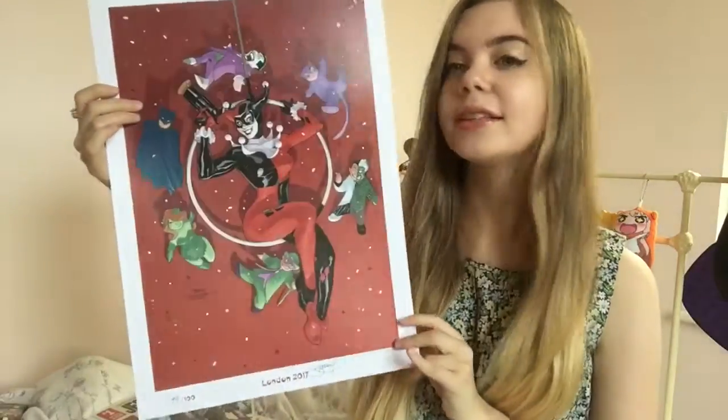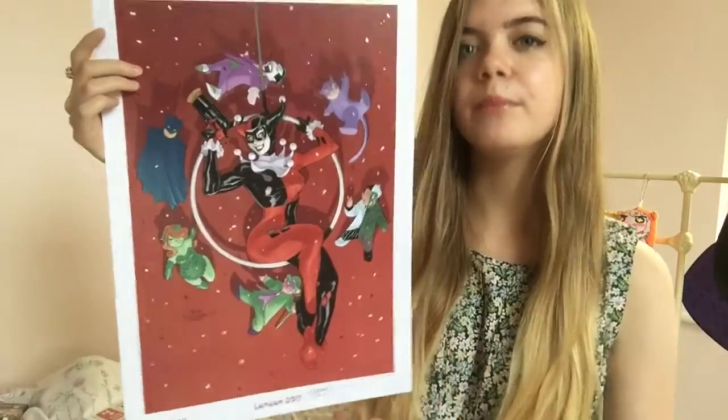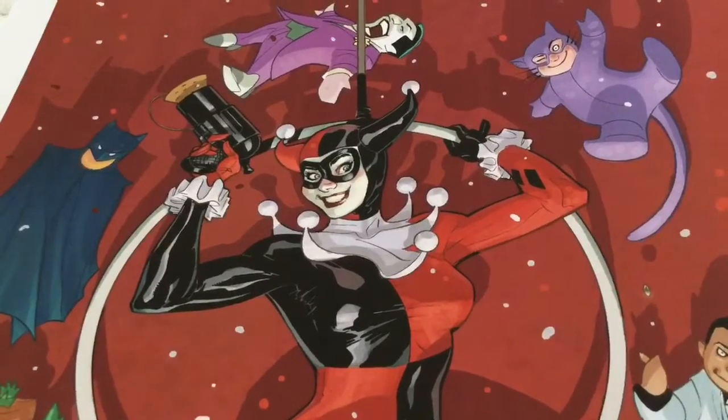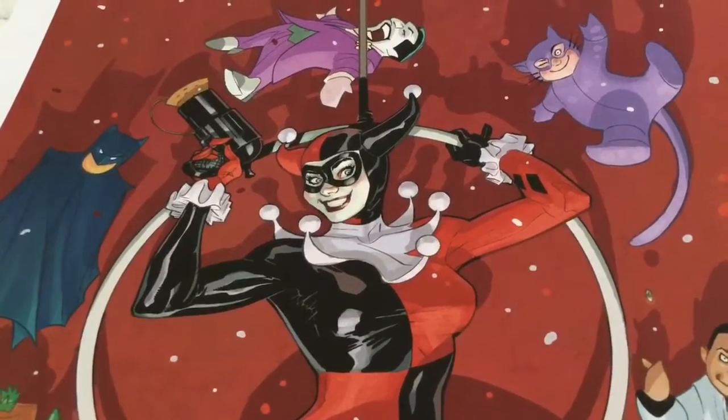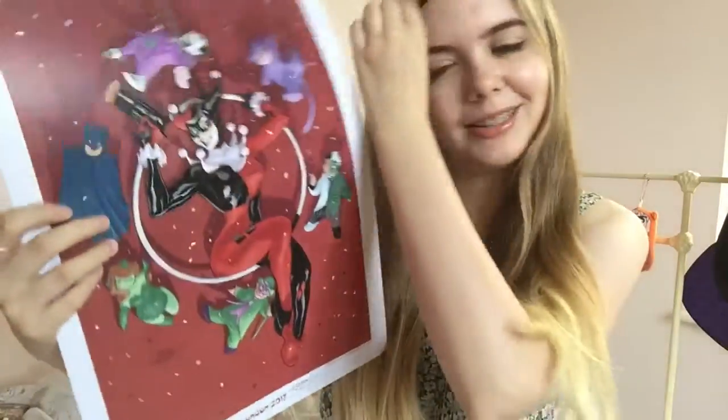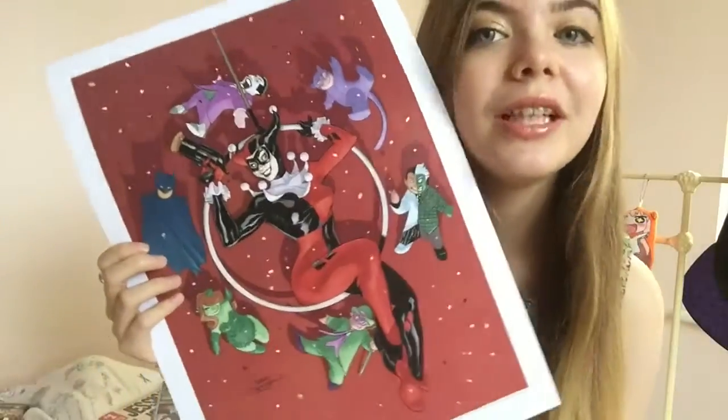And yeah, from the same artist of this variant, Terry Dodson, I bought quite a few things. I got this amazing Harley Quinn print. This is actually becoming a variant, but I didn't buy the variant, so I bought this instead. And it's just Harley in her classic Jester costume with loads of stuffed toys of Poison Ivy, my favourite, and Batman, Joker, and I think that's really cool.